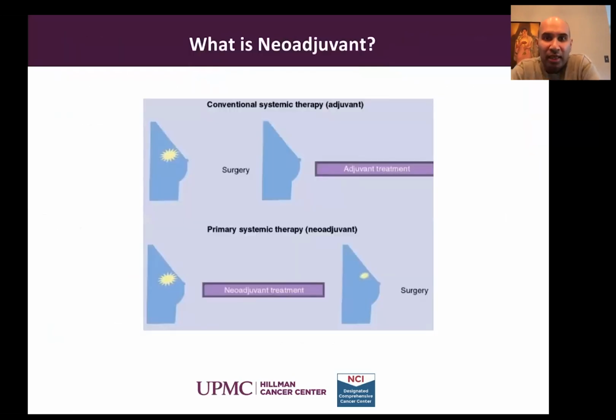So Hassan actually brought up this very interesting topic of neoadjuvant therapy in breast cancer, and it's a very relevant paradigm because it is in breast cancer where neoadjuvant therapy, that is therapy that is given before surgery, actually started. So the conventional approach to systemic therapy is surgery followed by post-operative care, whether this be adjuvant chemotherapy, hormonal therapy, or these days even immunotherapy.